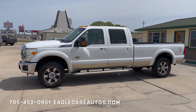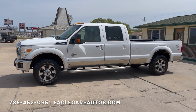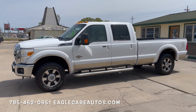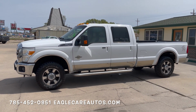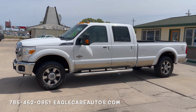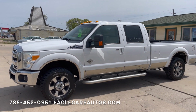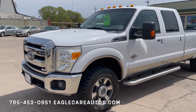I'm just going to try and do a quick video walk around of this specific one, show you the ins and outs of it, and just exactly what it is. This one, like I mentioned, is a Lariat trim, so pretty much fully loaded. It is a crew cab and does have the long bed on it, so very capable truck and tons of space for everything you need. It's finished in the Summit white color, has the nice Lariat alloy wheels.